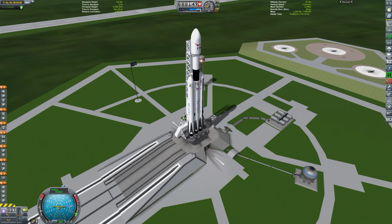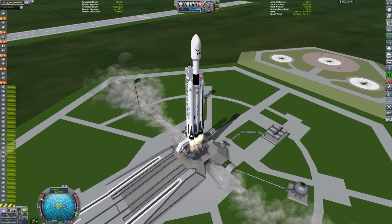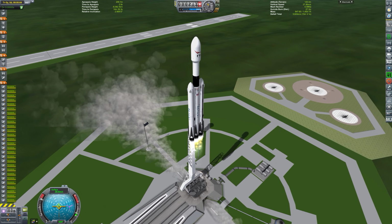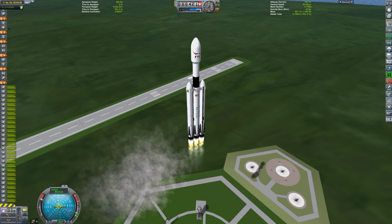Today we are sending a vessel up to the moon. This is going to be a reusable moon transfer vehicle. We're sending this today, of course, with the Falcon Heavy. And as we launch from the launch pad, we'll just talk a little about the Falcon Heavy and the reason why we're using it in this launch.